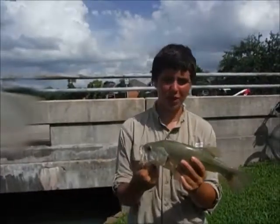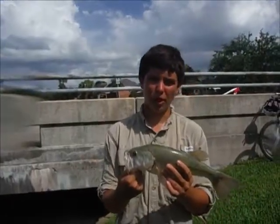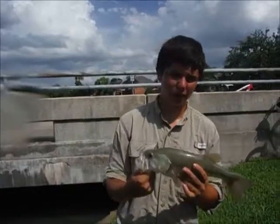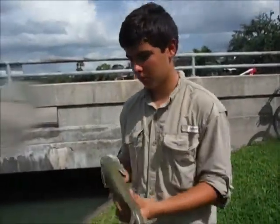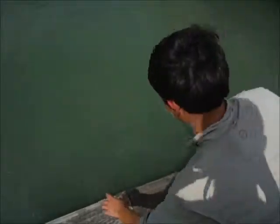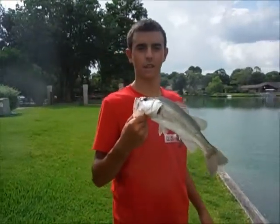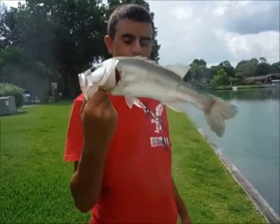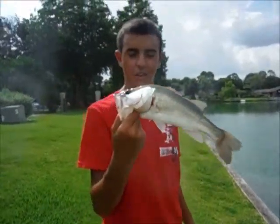Alright, just caught this one off the Zoom red watermelon candy worm. They're loving everything out here. Havocs and those worms. Hey guys, just caught this bass. It's like our 15th or so. I don't know. So, yep.